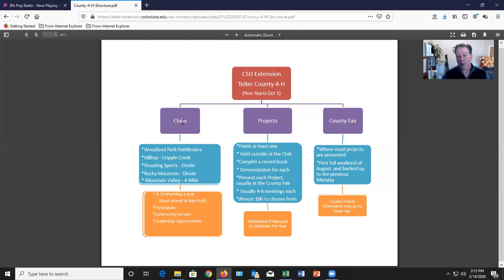The kids actually run the meetings. They vote on different events, activities, and what they use their funds for. They learn parliamentary procedure, making motions and all that good stuff. And then they also do fundraising and community service, which are elements and attributes of 4-H. They generally meet once a month.